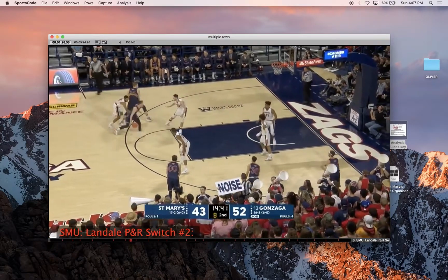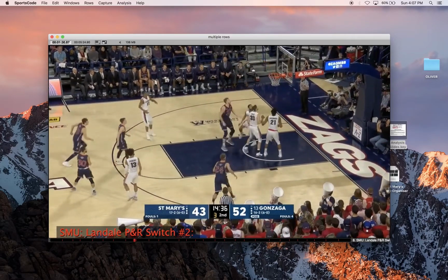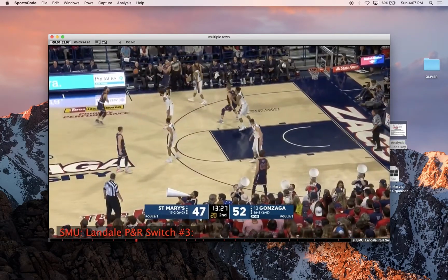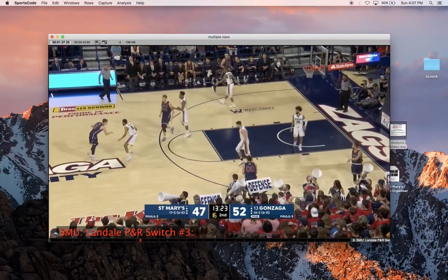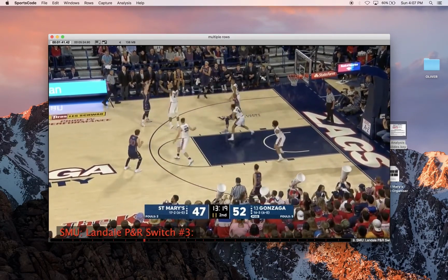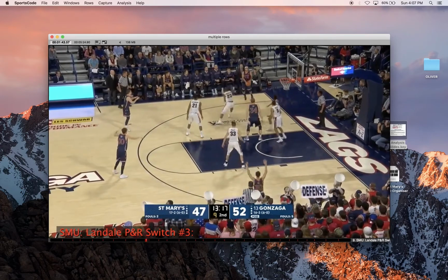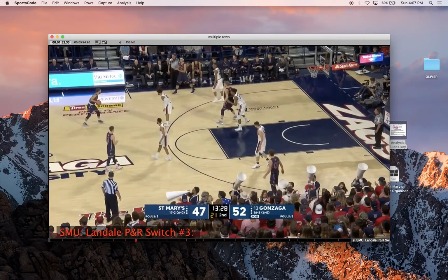Again, sets a screen, again gets switched onto the smaller Gonzaga guard. He has no chance of blocking any of those shots. Comes out again, they're picking on this poor Gonzaga guard over and over again. Who just can't defend him, there's no shot of it. Because of that, there's help defense. That creates an open 3-point shot if we just replay that last one.